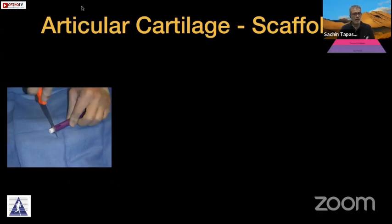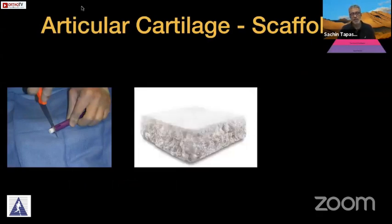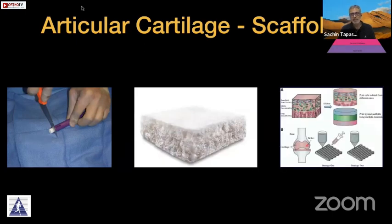So it all started off essentially with scaffolds. The first scaffolds were the biphasic scaffolds, and then came the triphasic scaffolds. But unfortunately, these scaffolds did not really work too well. They did not perform as well as what cartilage wanted us to do.